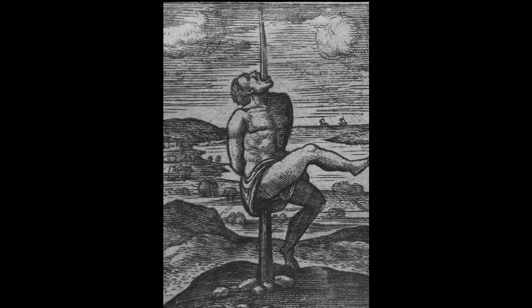Next we have impalement. Given his name, it should come as no surprise that this was the most favoured method of execution by Vlad the Impaler. In 15th century Romania, the victim was forced to sit on a sharp and thick pole.